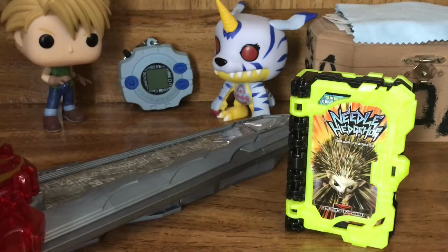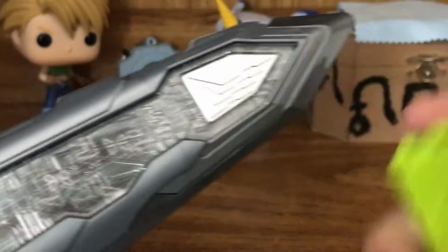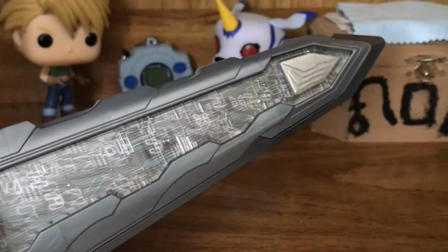Of course, as always, you can use the Wonder Ride books with the Seikon sword itself with the little markers here. So let's go ahead and mark them, scan these up and see what new sounds we get.